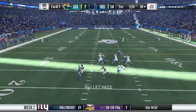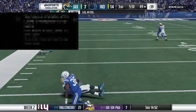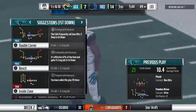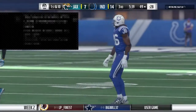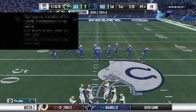Second down, Lynch. And a hook up here to Allen Robinson. And he'll be taken down, but not before he gets into enemy territory. And a nice gain of 21 yards. So the offense has it 1st and 10.